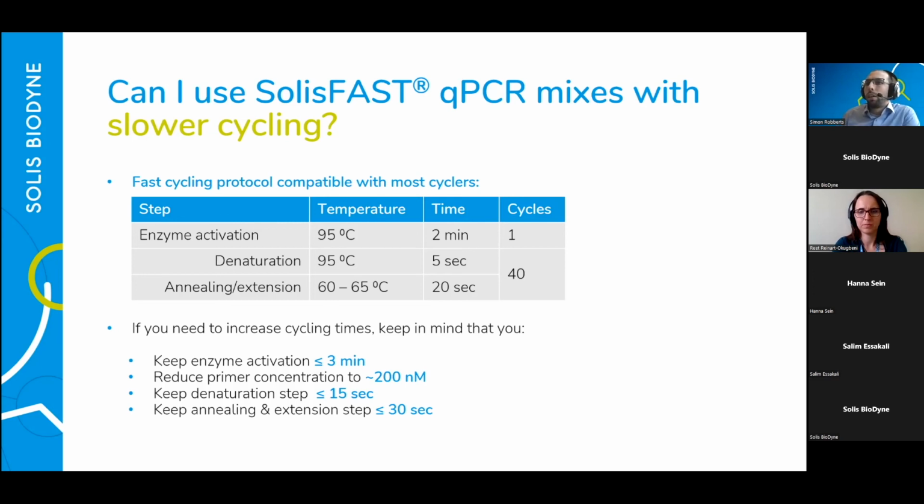Then another question, did we evaluate the percentage of chimeric fragments that are generated with the hot FIREPol? And here again, I suppose the person asking means SolisFAST. Do we have some answer we can share right now? Maybe we would need to specify the question a little bit. Yeah, maybe we can take this question after the webinar and discuss in more detail. Yes, this one we'll take separately and answer a little later.